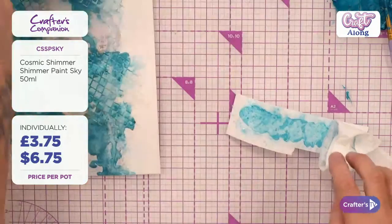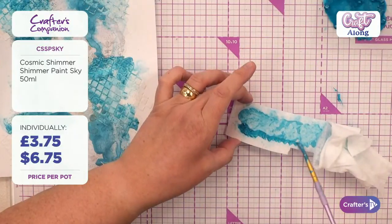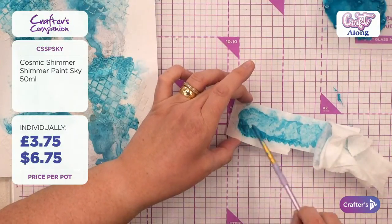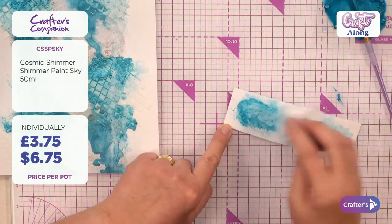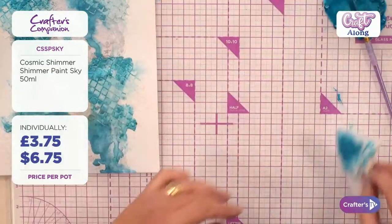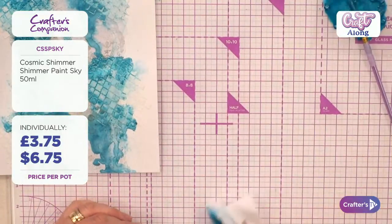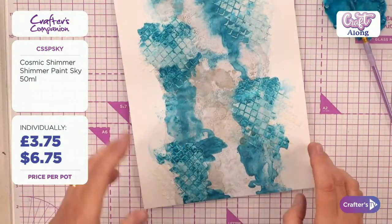Oh, I see. So literally we're just going to keep this to one side until we get towards the end and we can do the stamping of the sentiment. So again, I'm just blotting it to take it back a bit because I don't want that to be too dark. So I'm just going to leave that literally to dry off now, just while I've got the paint left, okay? So next bit then, I just want to darken this off before we jump to those circles.